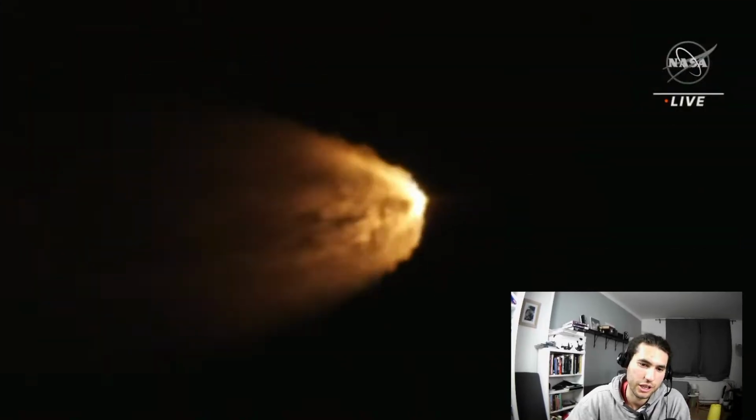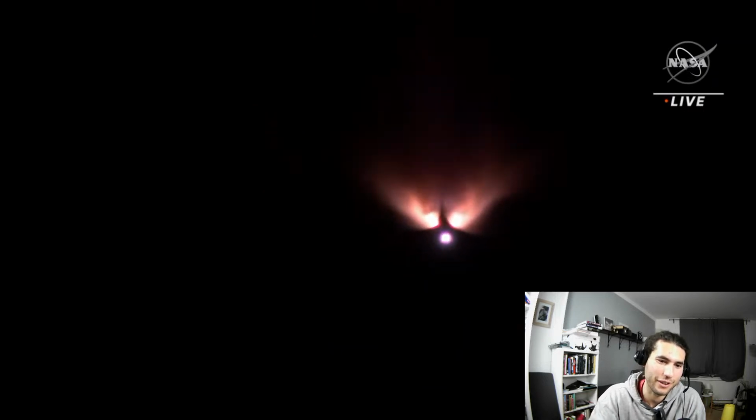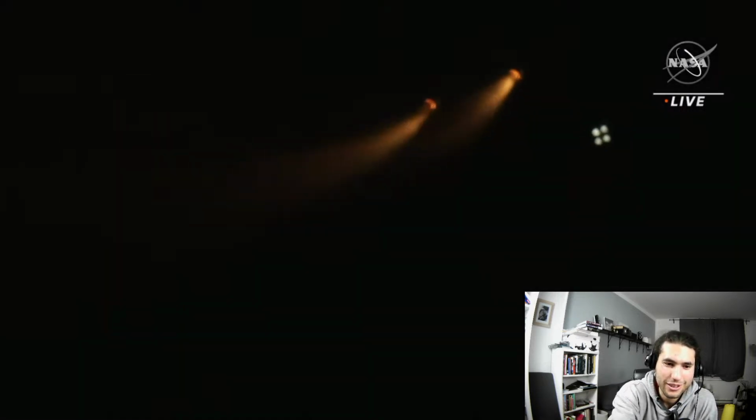Standing by for solid rocket booster jettison. Okay, they'll be jettisoning very quickly here. Yeah, there they go. You just saw them. There they go. So now you can see the confirmation that the solid rocket boosters have separated. These are the 177-foot boosters.